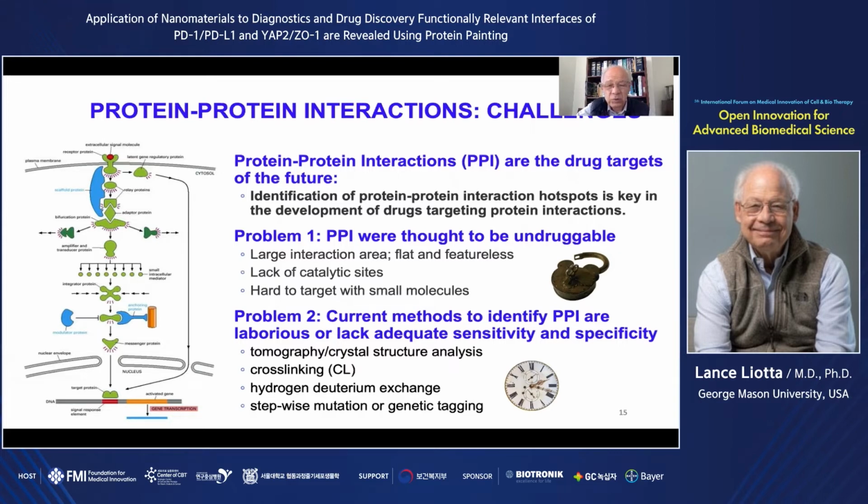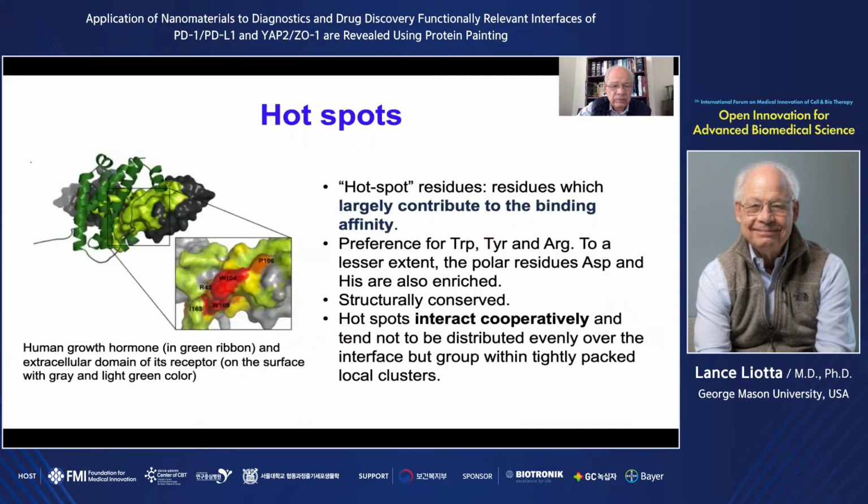Protein-protein interactions are the drug targets of the future. They were thought to be undruggable because they often have a large interaction area, lack catalytic sites, and they're hard to target with small molecules. Current methods to identify protein-protein interactions are very laborious, and they lack adequate sensitivity and specificity. Nevertheless, protein-protein interactions occur throughout all signal pathways at many levels in the cell and are a very important drug target area for the future.